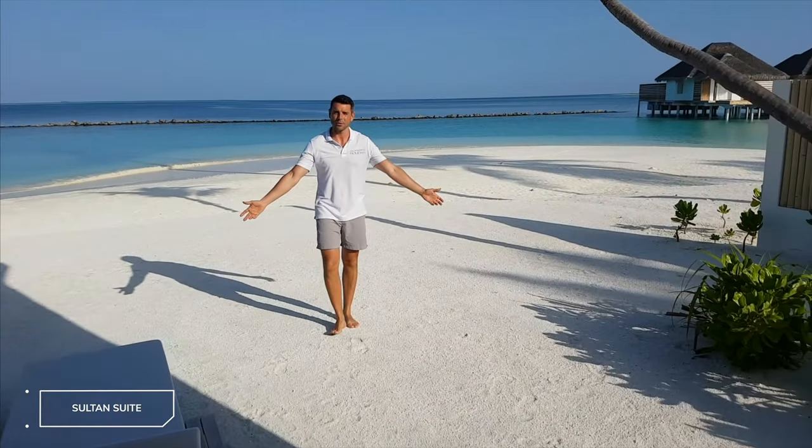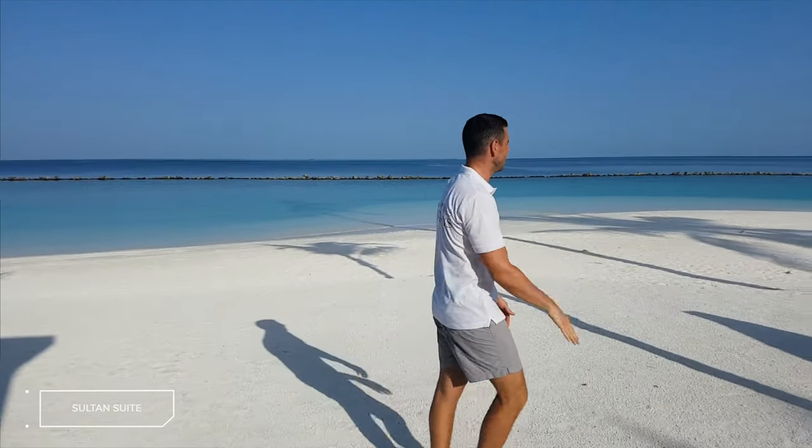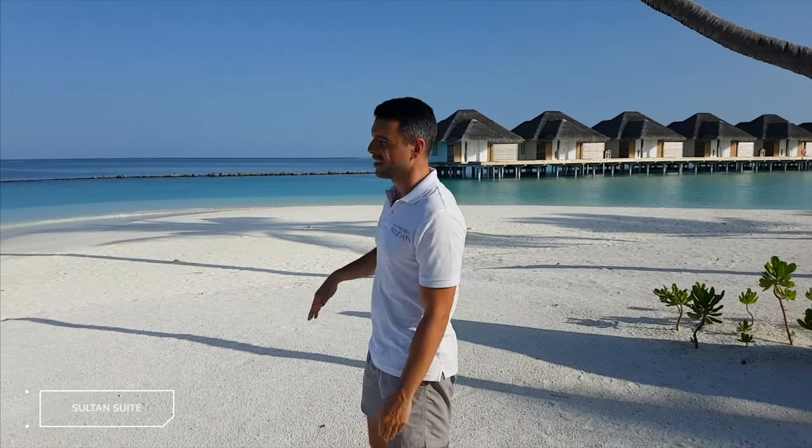Here we are back out on the beach with your sun loungers and lovely views over here of some of the water villas, and there's also an island over there. So this is Sun Siyam Iru Veli, that's the Sun Aqua Sultan Suite that we've showed you.